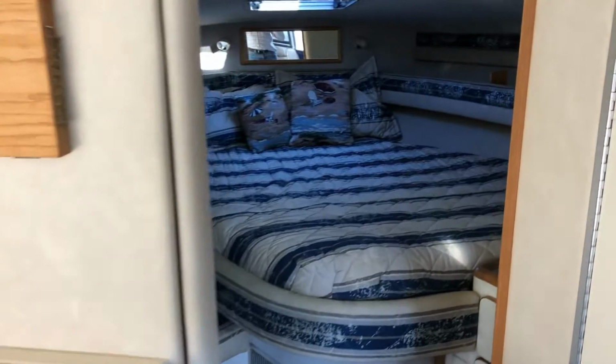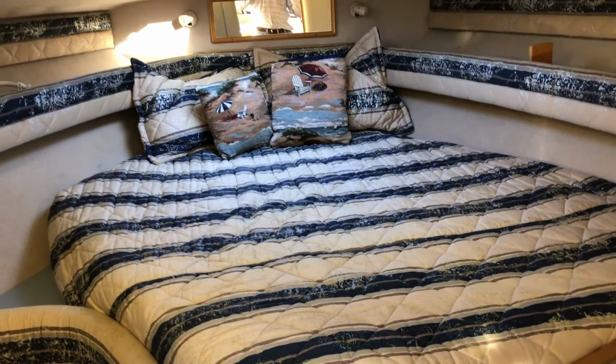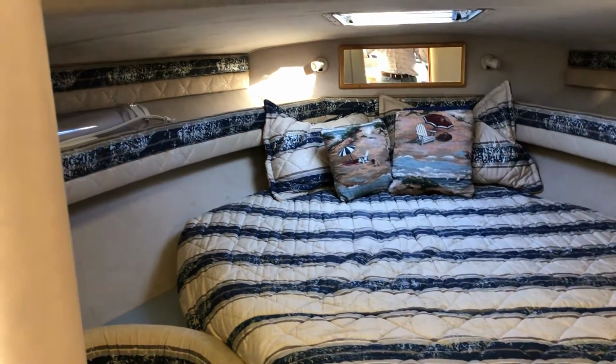There's the forward stateroom. I'm 6'2" and the bed must be about 6'8" long. It's got a regular hard door here to separate and give yourself privacy. Hanging storage here on the starboard side, built-in knives. Or here on the port side.